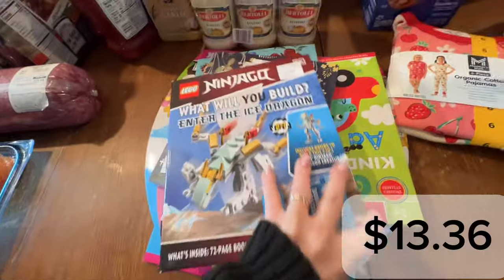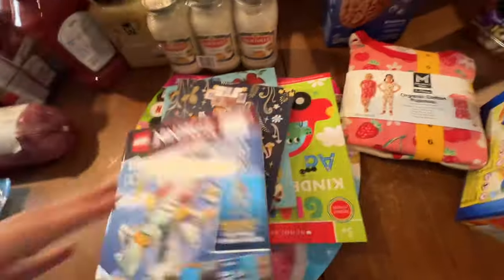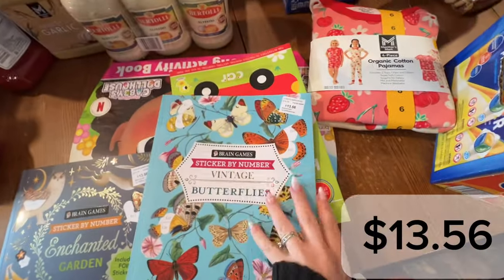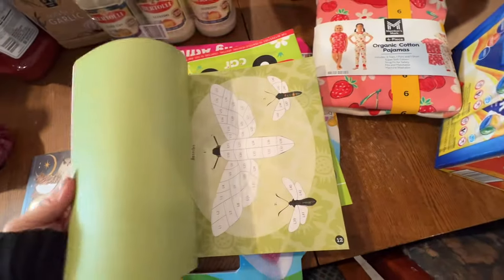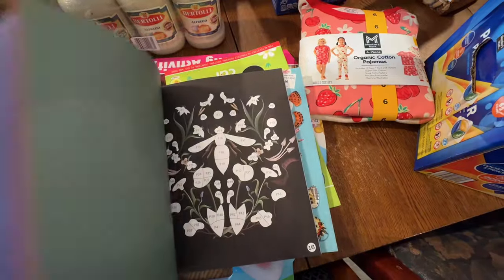And Miles picked out this one. What will you build? Enter the ice dragon. And then it comes with Legos in there. And I got 2 of these books. They're sticker books. This one is Vintage Butterflies. I actually got this one for my oldest daughter and her girls that they can put together. And then this one too, Enchanted Garden. I thought that was kind of pretty. So that'll be fun to put together.